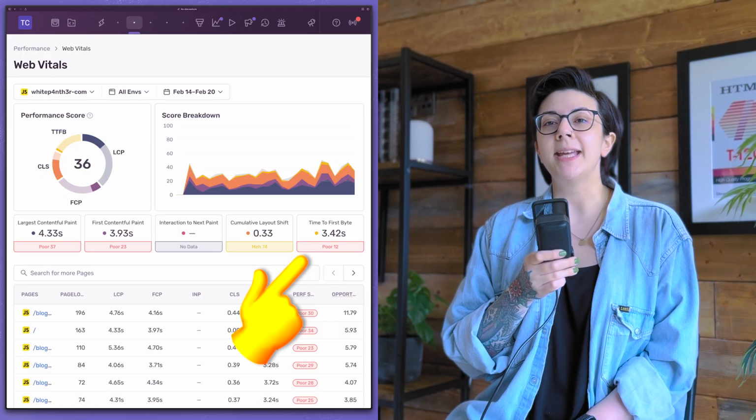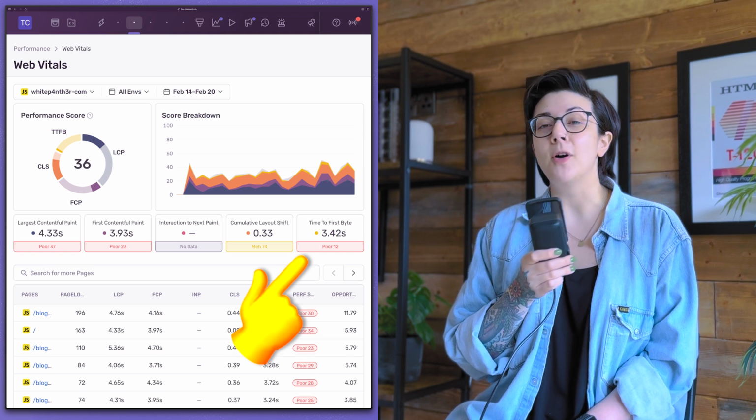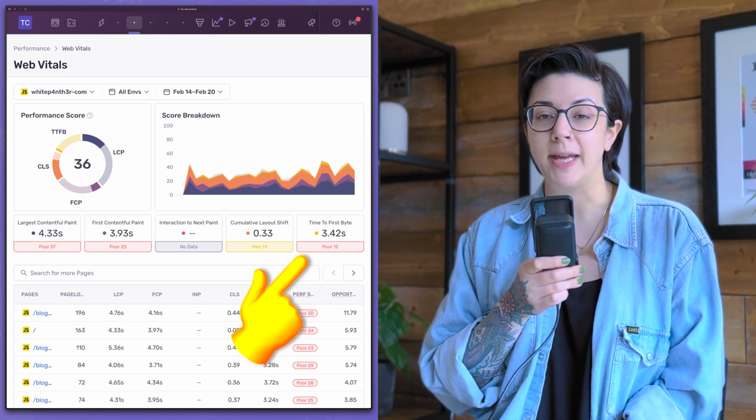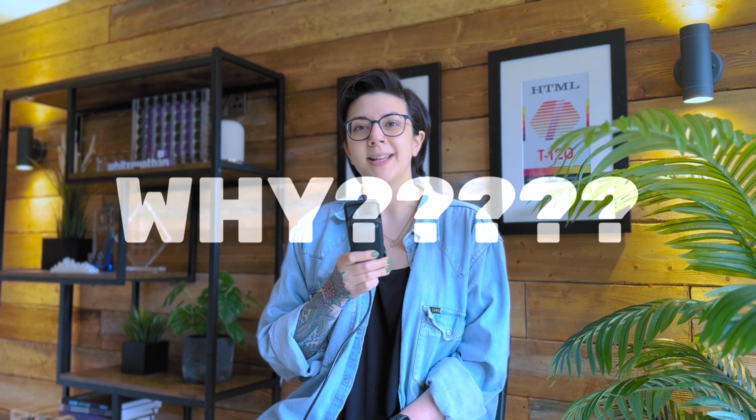So this resulted in a P75 value of around 3.46 seconds for the time to first byte of my homepage. Now the P75 value is the highest value that 75% of my users experienced. And this meant that 25% of my users were experiencing a time to first byte that was even higher, sometimes up to 10 seconds. And before I tell you how I fixed it, let's first discuss why I thought this was a good idea. I need to make a confession.